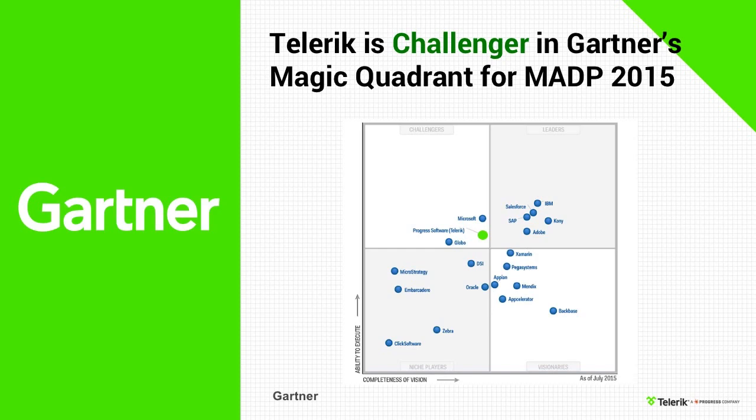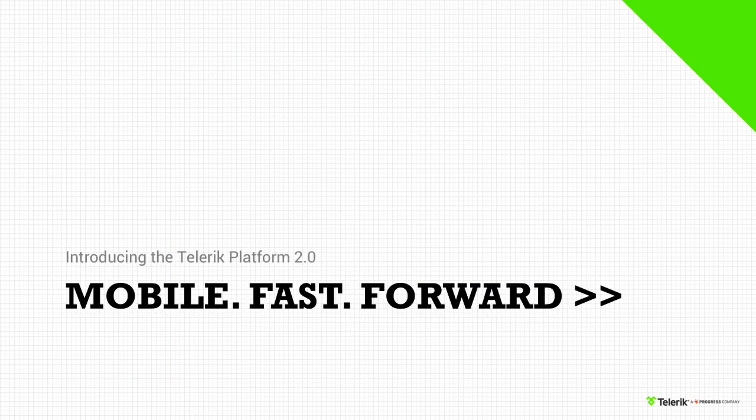Now, most recently, we were named Challenger in Gartner's Magic Quadrant for Mobile Application Development Platforms. 2015 was our second year in a row on the Mobile App Dev Platforms Magic Quadrant, and we're honored to have been selected and recognized as a key player in this space. But of course, we're not done.